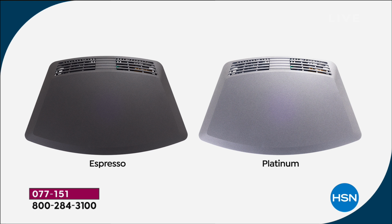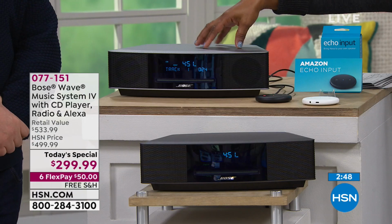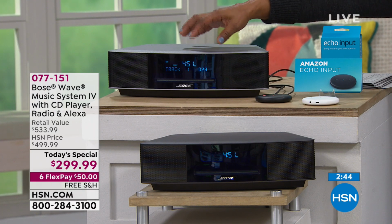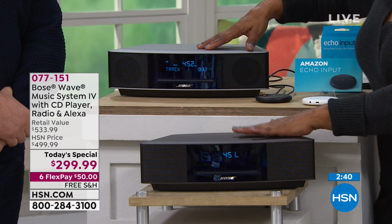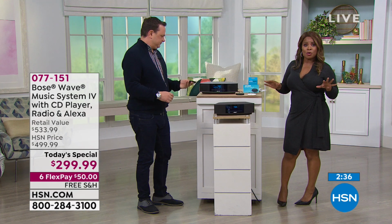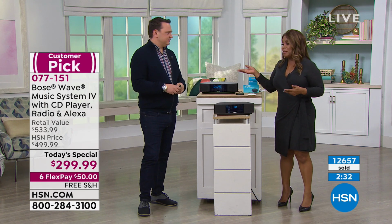So if you want that platinum and you want it, I want mine right away. I want mine next Saturday, by next week, because it takes 7 to 14 days. So hopefully you'll have this in your home by next weekend, but only 699 of you are gonna be able to get this for immediate shipment. The espresso, we're in good shape. It's the platinum. All right, let's crank it up. Yeah, okay, let's do it. Call, place your orders, hsn.com, download our free app, or call our toll-free 800 number, but listen to the music.